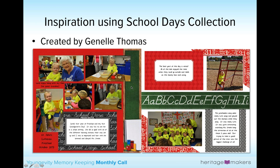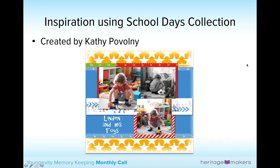This one's by Janelle Thomas, and she's captured that first day of preschool, and you'll see one of the journaling cards here that says preschool, and it has this fun handwriting behind it. Incorporated some additional border strips, and then this is such a fun way to make a little corner. She took one of the journaling cards and just trimmed off the part that she wanted and made this great corner border. Great idea, Janelle.